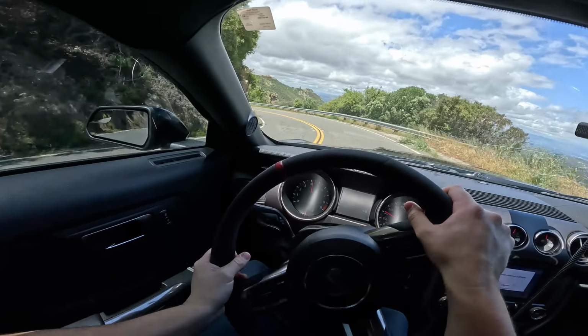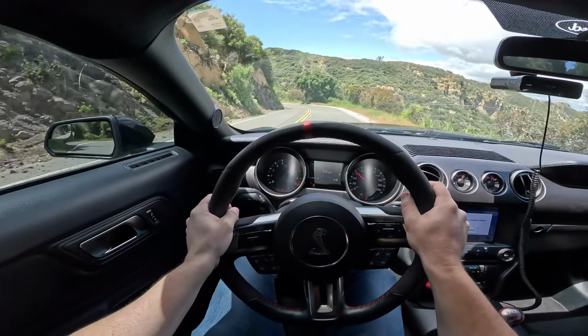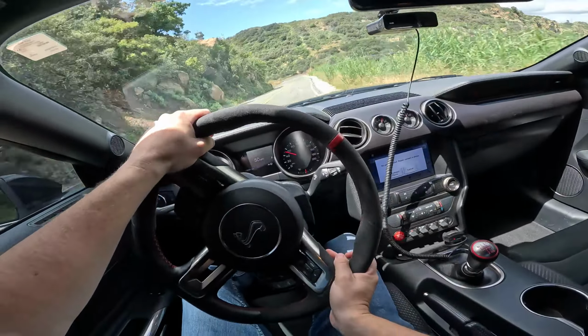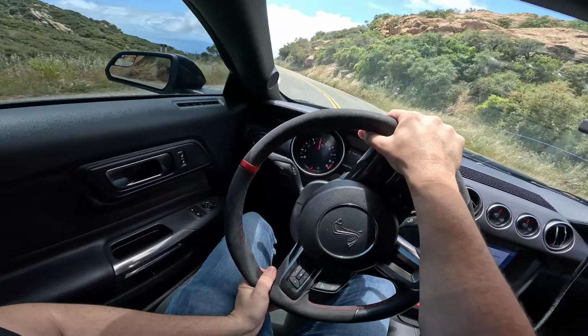Is it worth the $70K they're asking today? Absolutely. This is one of the best cars you can buy for the money, no doubt about it. I love the analog instrument cluster. All right, let me shut up again and I'll let you listen to this thing. This is too sick.